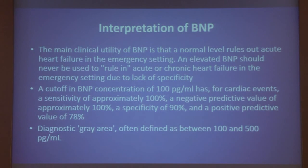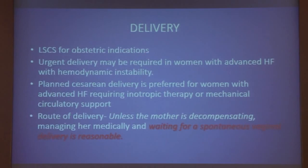BNP is one interesting thing which is coming up. It has a rule out value. If it is less than 100, you are confident that you have ruled out the diagnosis, but rule in doesn't work, and 100 to 500 is the gray zone.